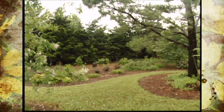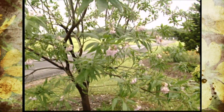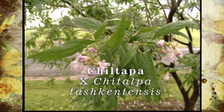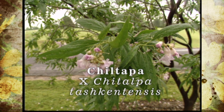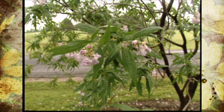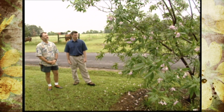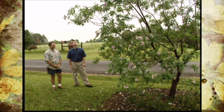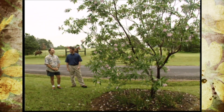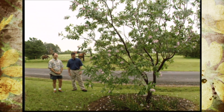Absolutely. Well, Olen, this is an interesting tree you've got right here. Can you tell us a little bit about this one? Well, this is a catalpa tree. It's kind of unusual because it's called an interspecific cross. Or I should say intergeneric cross. It's actually a cross between a catalpa and a desert willow. Okay, Chitalpa. Yes, and I believe you were telling me that the cross was made in Russia? Yes, not too long ago. Yeah, so these haven't been in the trade too long, not more than say 50 years or so.